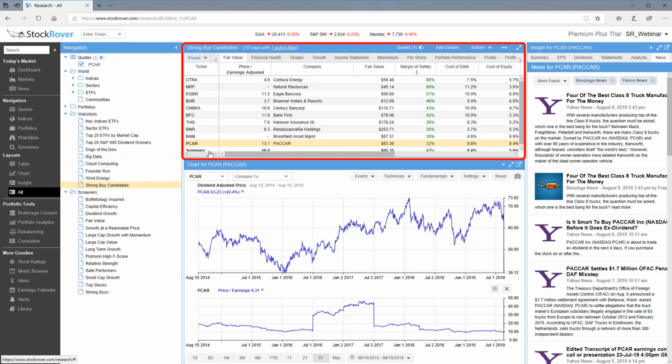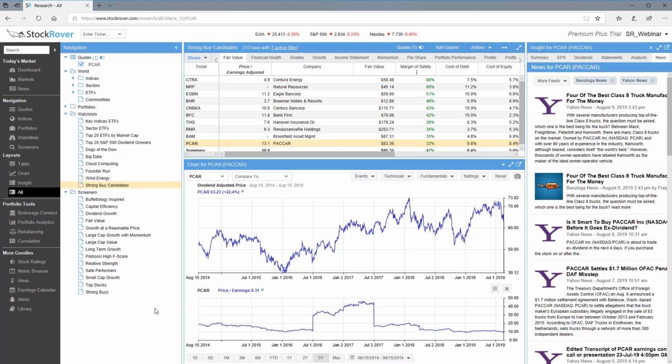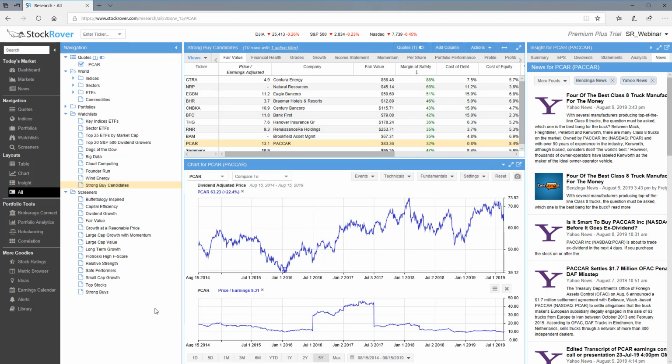It's from the table that you can research, categorize, and annotate stocks based on key metrics. Once you have identified the stocks to research, you'll leverage Stock Rover's charts to gain valuable insights and historical context. Now, in the interest of time, we didn't cover the myriad of options and capabilities built into Stock Rover's charting. For that, you'll want to go to the Help section of Stock Rover and select Videos. Now, there are a number of charting videos there that can help you learn much more about graphing events, technicals, and fundamentals.